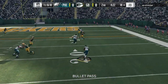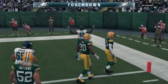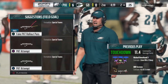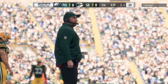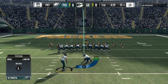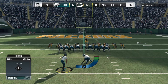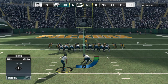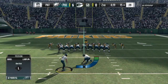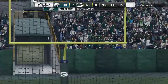Into the red zone. Wentz. That ball's caught. Agholor, right side. And he'll take it into the end zone for an Eagles touchdown. Nelson Agholor. An 18-yard touchdown grab. And the Eagles are able to cash it in for 6. He's got it, and the Eagles lead at 7-zip.